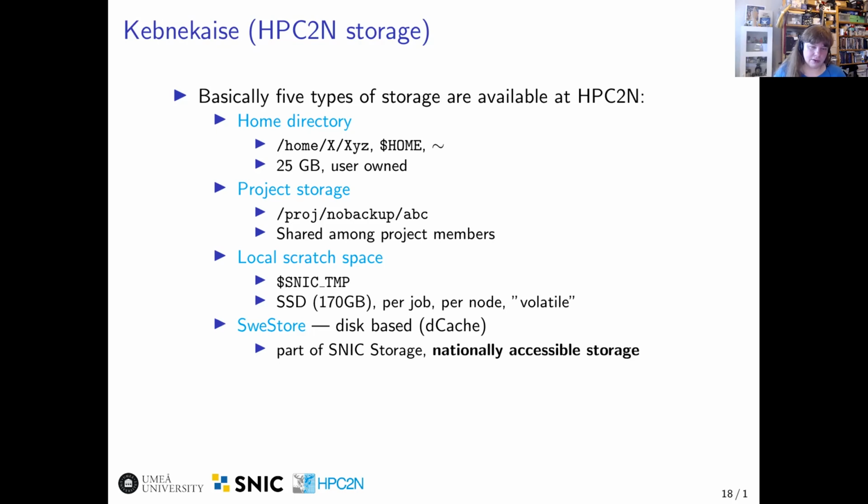Then there's also the SWESTOR storage, which is part of the SNIC storage, nationally accessible storage. It is something you need to apply for separately. And then we also have tape storage, which is for long-term storage and backup. We do that for various departments at the university and also for some of the other universities in Sweden.